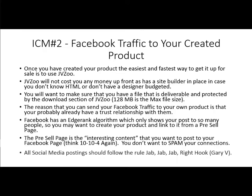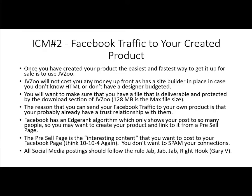Now, all social media postings should follow this rule: jab, jab, jab, right hook. Something that social media expert Gary Vaynerchuk says. In other words, for every 4 posts that you do, 3 of them should be helping people or inspiring people or giving people something funny that they can use in their lives before you go sending them to something that you're going to be selling to them.